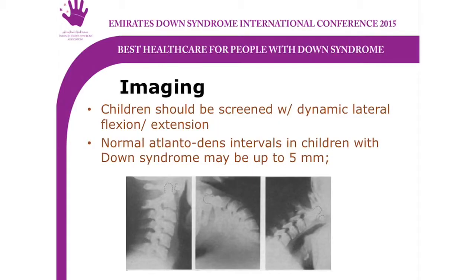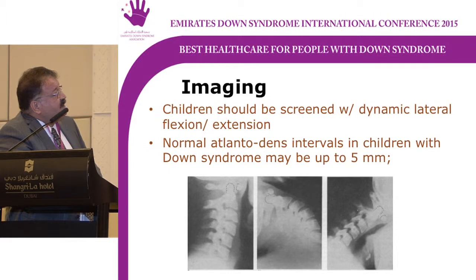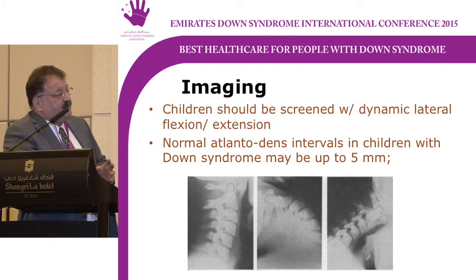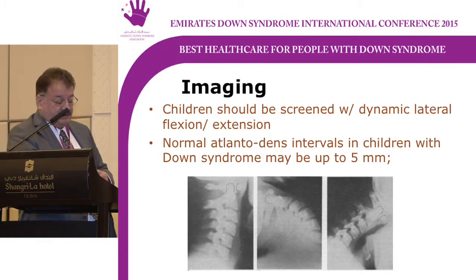And the screening depends mainly on the X-ray, but sometimes we need a CT scan and MRI. The X-ray is important, the lateral view in neutral position. We see here the axis vertebra and the position of the dens, and here the atlas. We do it in flexion and see if there is any interval, and we do it in extension and see if there is any interval. The normal Atlanto-axial interval in children with Down syndrome is about 5 millimeters. In normal children it is less than that, but up to 5 millimeters in Down syndrome is accepted, because, as we said, there is a laxity in the ligament.